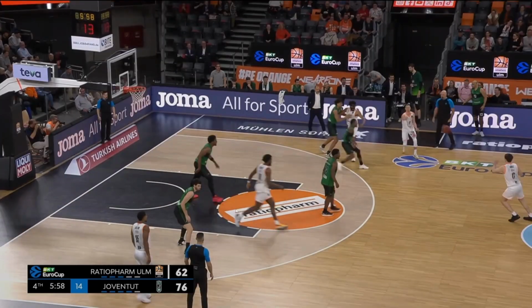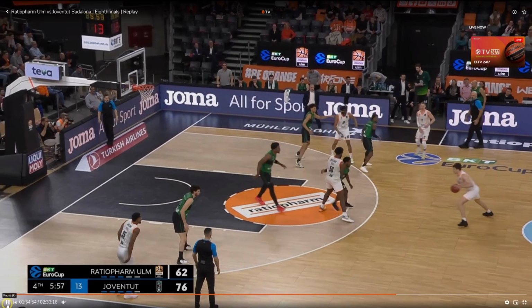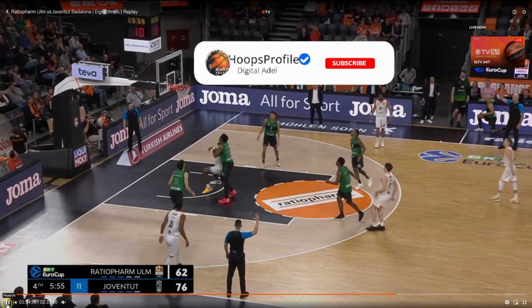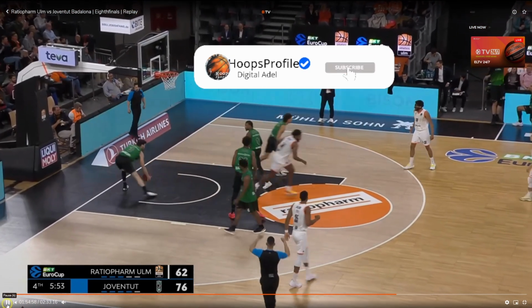Here we get to see Nunez with his team down, time running out. They need some threes to get back in this game. He gets to step into one. His footwork's a little awkward, but that one, he got the drop.